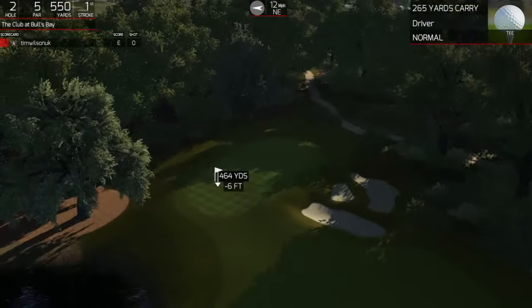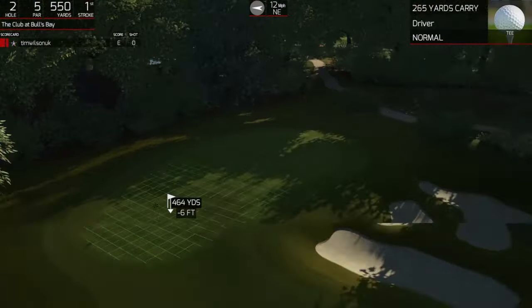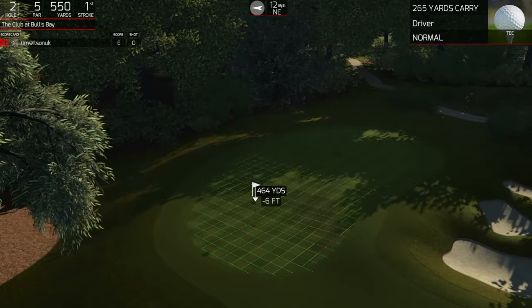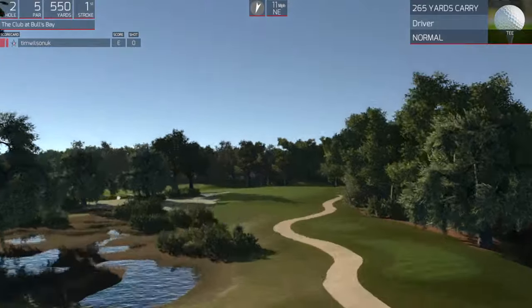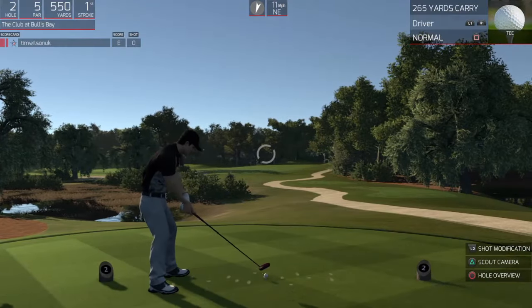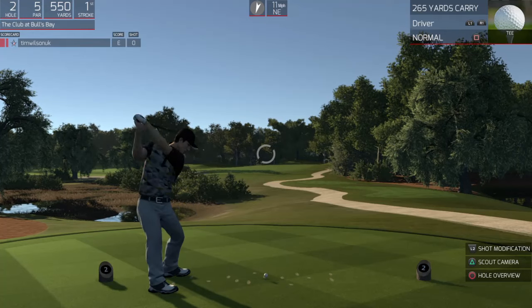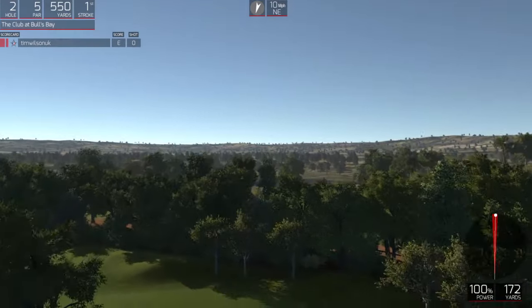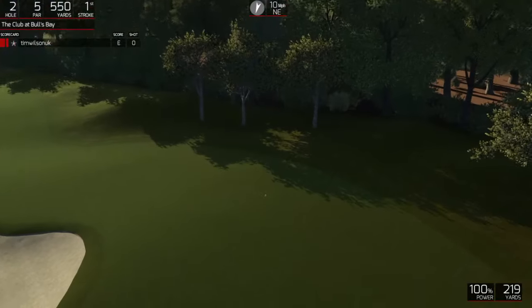This is a tough hole. This is a really tough hole. We don't want to be going up that hill there, because then it will leave us a downhill putt. Got 11 mile an hour wind, so yeah, we're playing into this first sort of wider section of fairway here, which is still going to leave us a really long shot into the green.